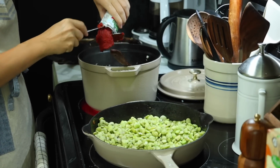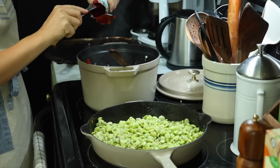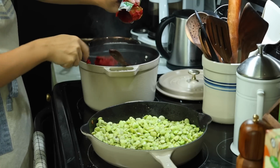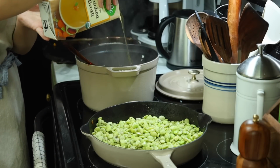So next I'm just adding in my can of tomato paste here, and I like to let it saute and cook out some of that canned taste that sometimes you'll taste with tomatoes. You kind of need to let it saute, get some of that flavor cooked out.